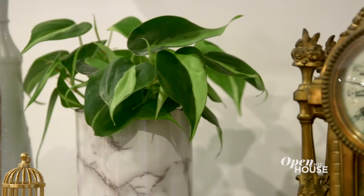Right off of the dining room is a sideboard that houses all of my favorite accoutrements. You'll also see some skulls. I think it's because I'm naturally a pretty cheerful person, so the skulls add a little bit of edge.